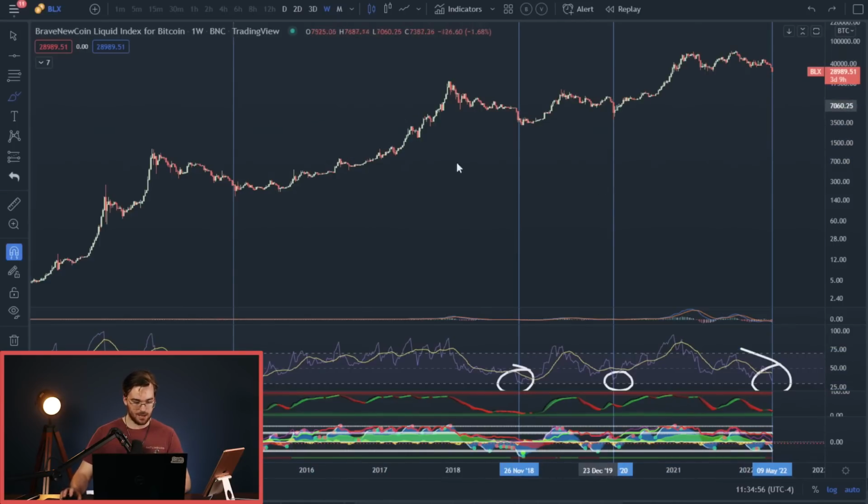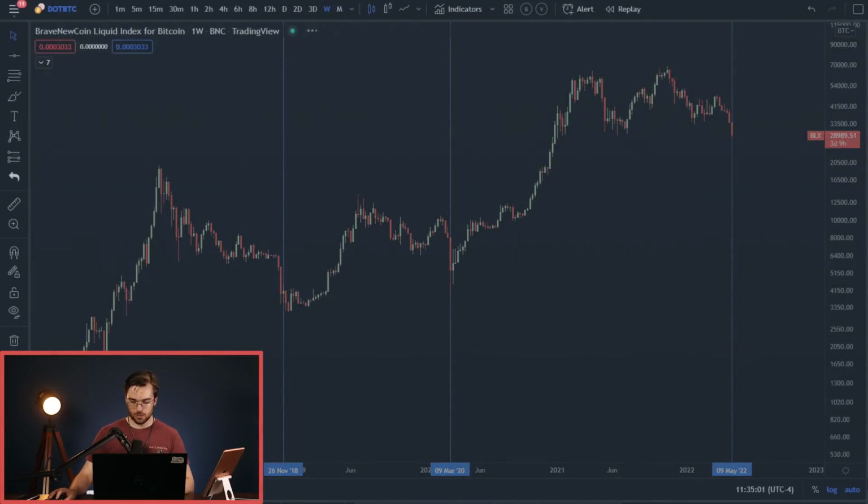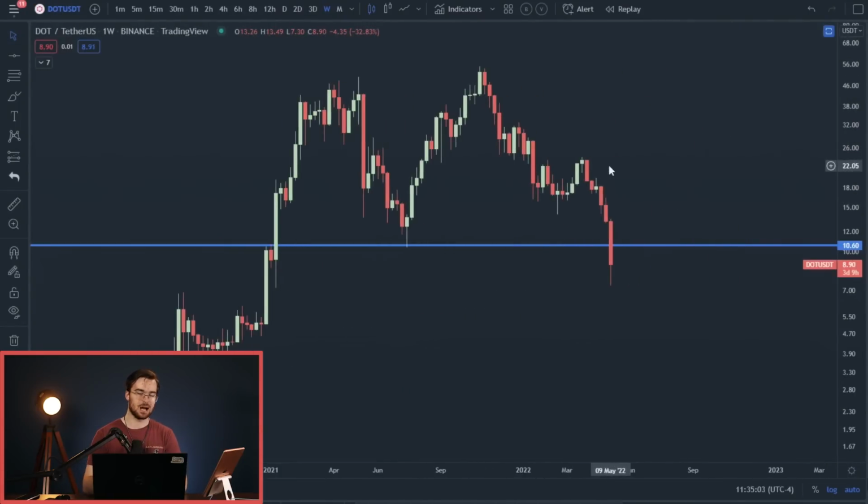Why is that significant to DOT? Because Polkadot is an altcoin, and altcoins oftentimes are going to follow Bitcoin. So if Bitcoin is finding itself very close to the bottom, then DOT probably is too.